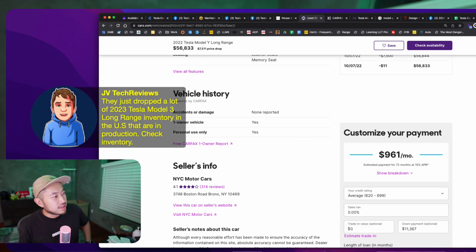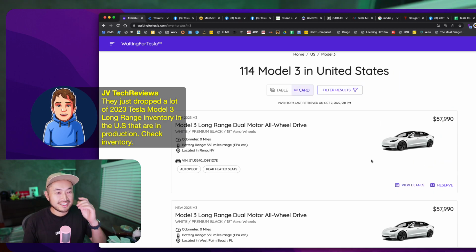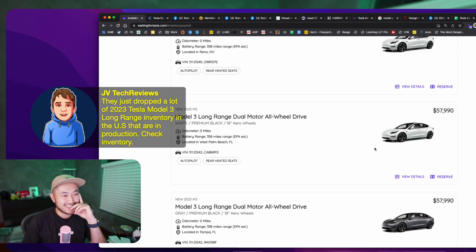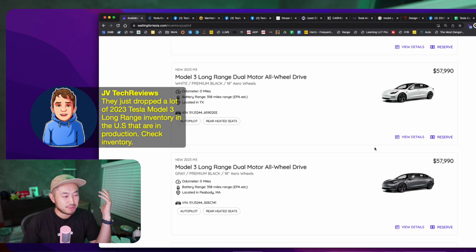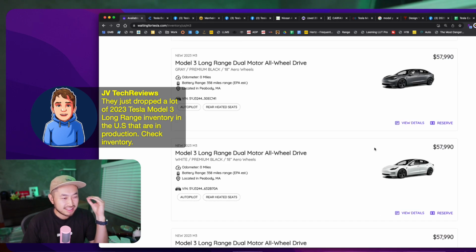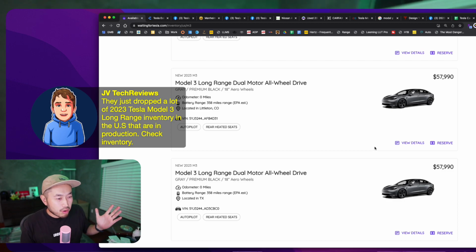They dropped a lot of the 2023 Tesla Model Ys in inventory in the US. Check inventory. Are these 2023s? Whoa, good catch. That is interesting. Holy crap, these are all 2023. So yeah, you just beat me to the punch. That is super interesting. They all have 0 miles. And that's weird. Like, what is going on?